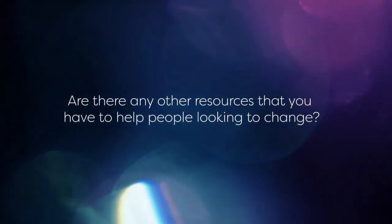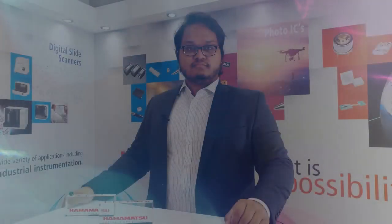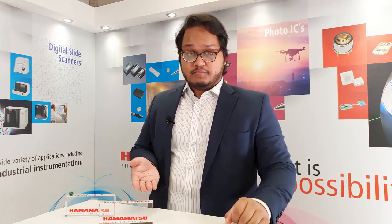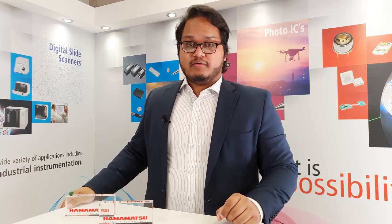Are there any other resources that you have to help people looking to change? We do. Besides the detector itself, which is available in a couple of wavelength ranges in different packaging options, we have cooling options and different active area sizes. We have various loanable modules where the electronics are already set up, and reference diagrams and help notes to get people familiar with this new technology. We also provide a bespoke consulting service where we can help to develop a very specific design that fits even the most niche requirement.